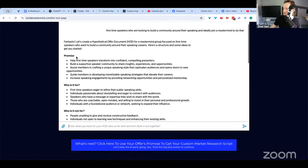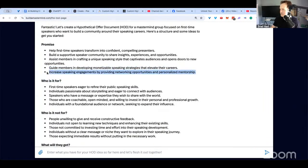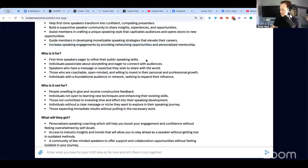So it's going to go through the most important things. It's the promise, right? It's going to help your first-time speakers transform into confident, compelling presenters, build a supportive speaker community, share insights, assist members in crafting a unique speaking style, guide members in developing monetizable speaking strategies. I'll make this a little bit bigger so everybody can read it. Increase speaking engagements. Who's it for, right?